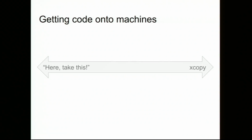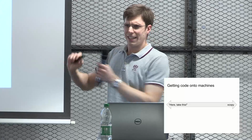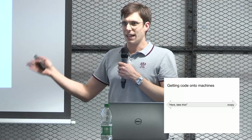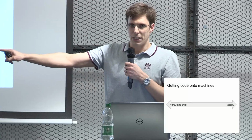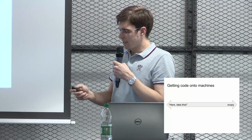And in the scale of getting code onto machines, it looks something like this. It's either from this end, you just say, here, take this thing, or you go all the way down the other end of the scale to some kind of XCOPY solution where I've got this file, I need to put it on that server over there, let's XCOPY it, and I've got the IP and access to the directories and things like that.